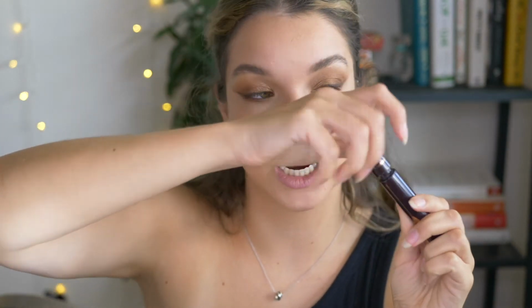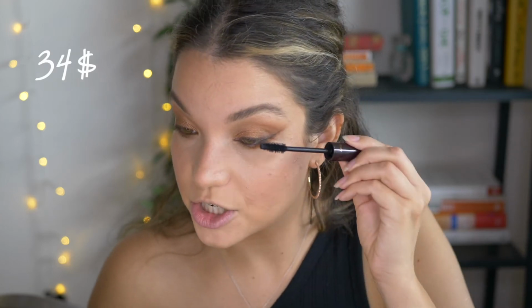For my mascara today, I'm gonna use my Charlotte Tilbury Full Fat Lashes mascara. Actually, I have this one, which is more expensive, but this is the travel size version. Does that count? Okay, I'm gonna use the full size because this is actually more expensive in the full size, but I don't have the full size. Okay. Full Fat Lashes, guys.